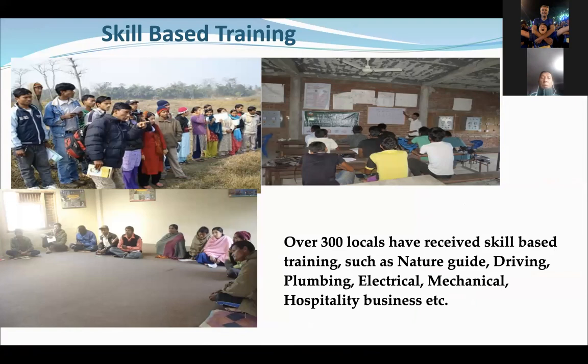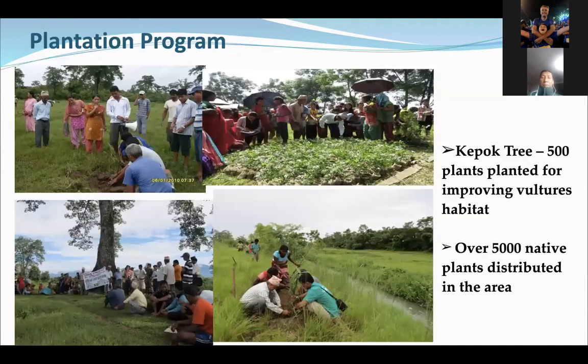And also we have provided several different types of skill-based training. Over 300 locals have received skill-based training, such as nature guide, driving, plumbing, electrical, mechanical, hospitality business, etc.